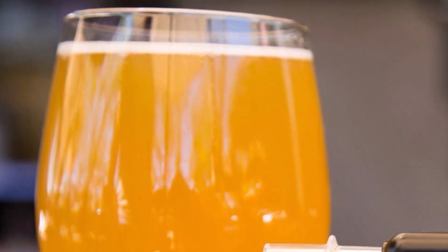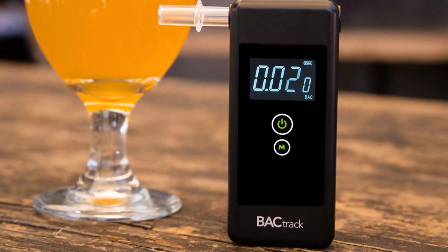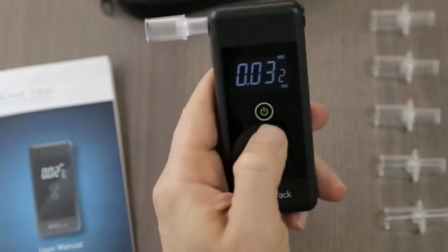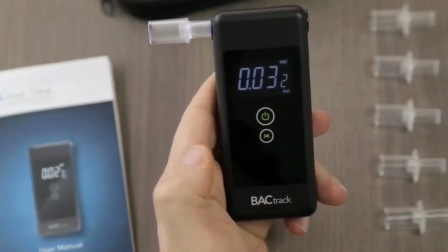After blowing into this alcohol detector, users will receive the results in no more than 15 seconds. The Backtrack Trace is supplied with AAA batteries that can last for several hours. Apart from storing information from the last 10 BAC results, it has adjustable warning levels.